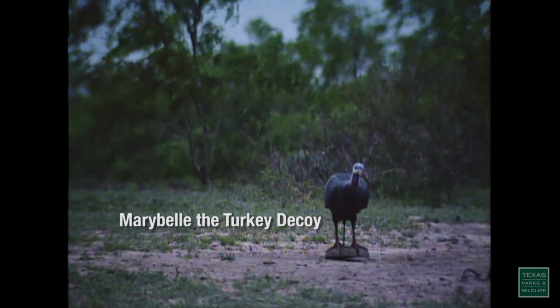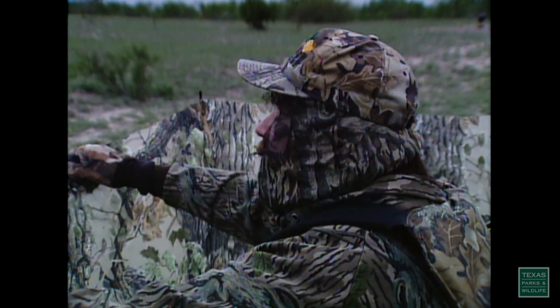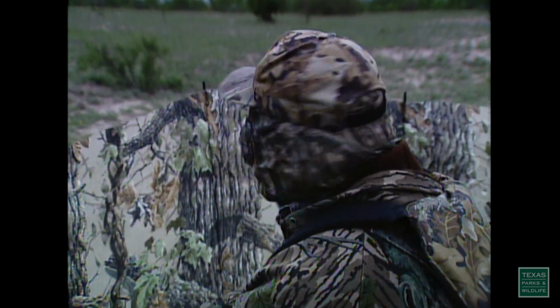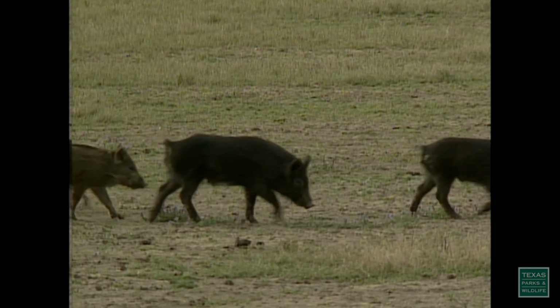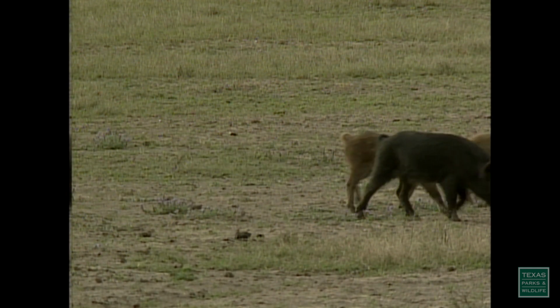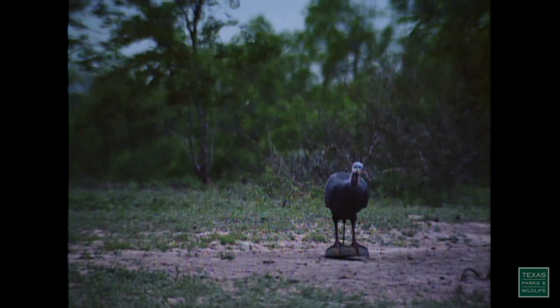That's old Mary Bell. That's been around for a long time. I've had that since I started turkey hunting about 13 years ago. But the hogs probably eating my decoy. There they went. They didn't like Mary Bell at all. She stood her ground.